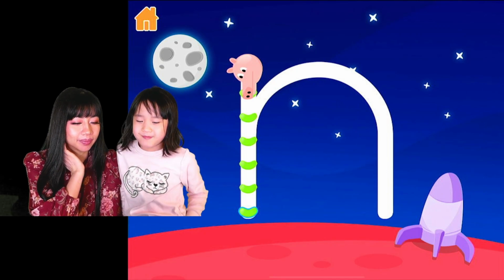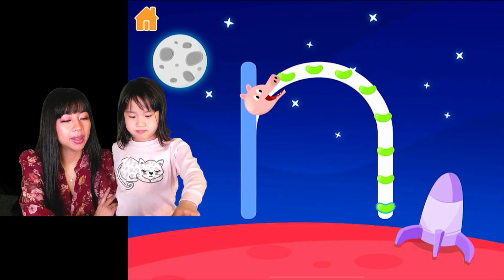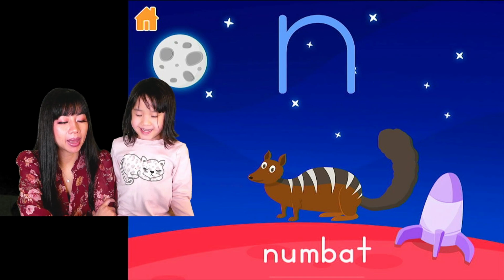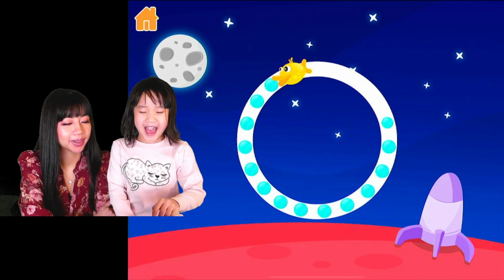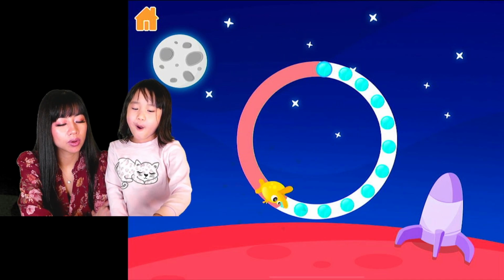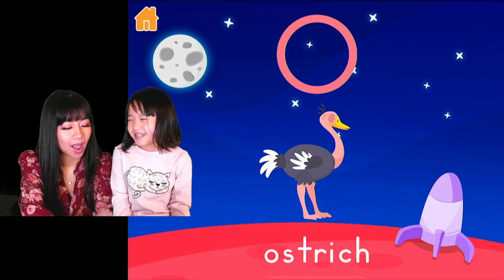N. Follow the white path. N. Good job. Way to go. N is for numbat. Numbat. That's the letter N. Oh. Amazing. Good job. That's how you remember it. Say O. Ostrich. O is for ostrich.